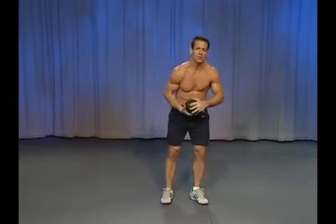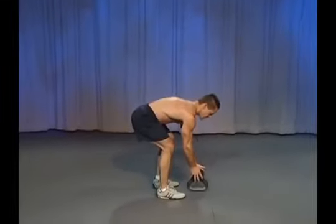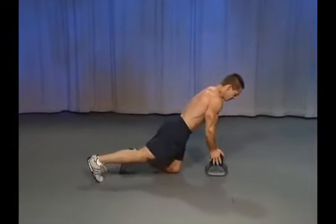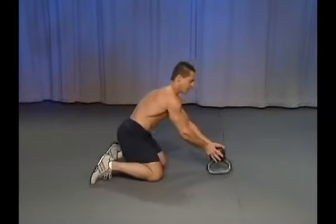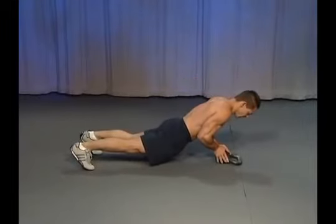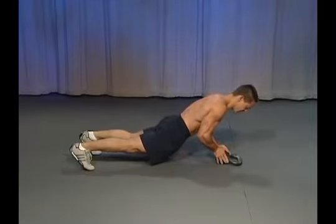Now, you're going to switch to a bottoms up plank hold. So you put the kettlebell here, go on your knees, press down. Now you're going to hold this position. If you're having trouble with the balance, you can set the kettlebell down on the side and hold it here. But this is an isometric contraction. You're working your arms, but your abdominals are staying nice and firm.